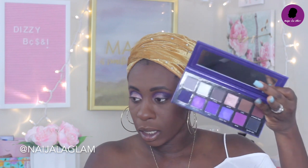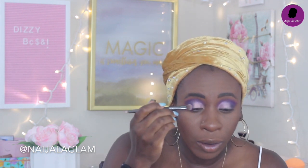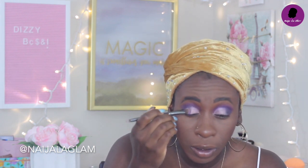So now I'm gonna take this color here called Twilight, and I'm just gonna take some of that on my flat shader, and I'm gonna blend it on the outer portion of this cut crease. That is so pretty. Never in my life have I been so excited about eyeshadow.